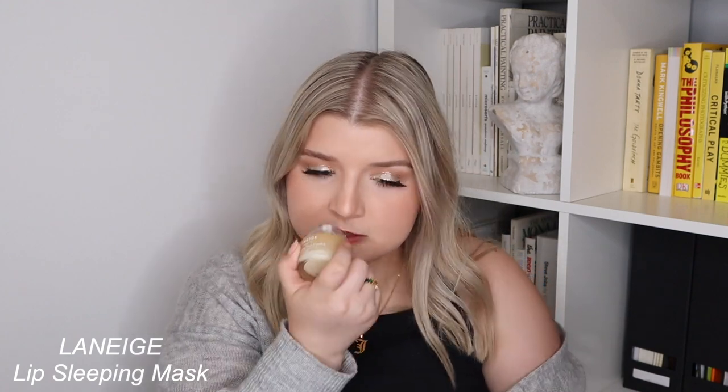Next product is another one that you guys may have heard of, and it is the LANEIGE Lip Sleeping Mask in Vanilla. It is considered a lip sleeping mask, but you can literally wear this whenever the heck you want. I just put it on as a lip chap, and it is the most moisturizing lip mask, lip chap, lip treatment I have ever used. I got the vanilla one, and it smells absolutely unreal.